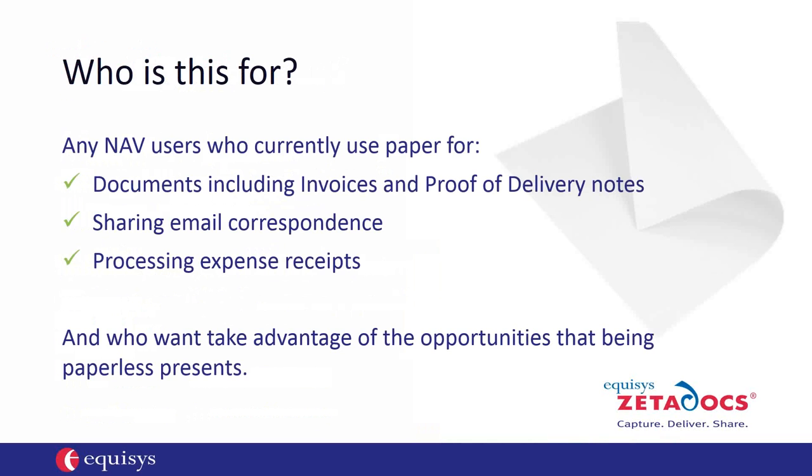And lastly, businesses who are keen to reduce their use of paper and wish to become paperless can benefit from Zetadocs by taking advantage of the time and cost-saving opportunities that being paperless presents.